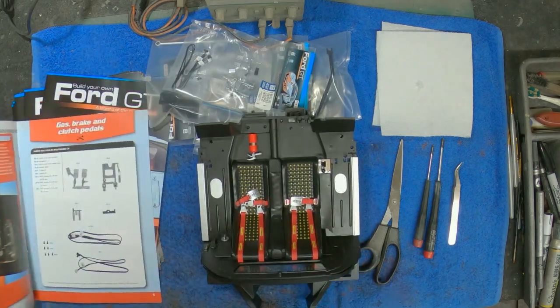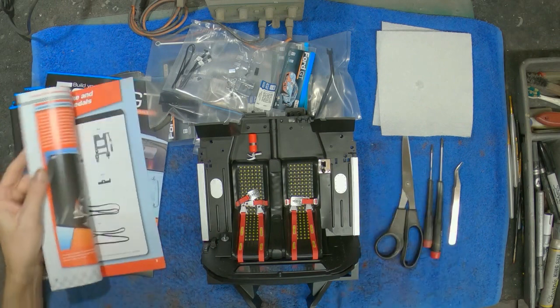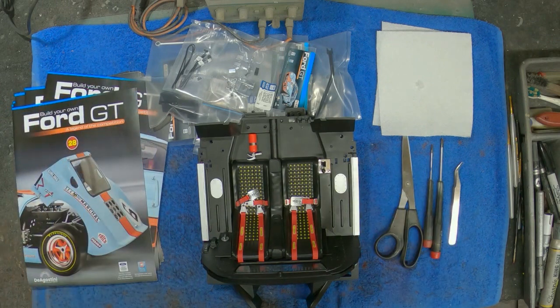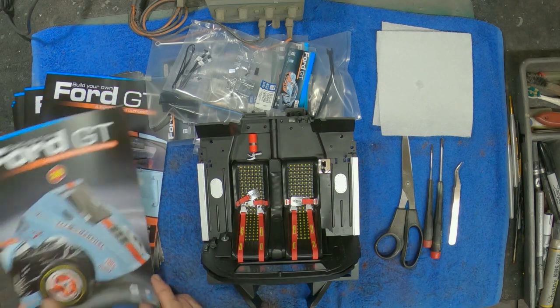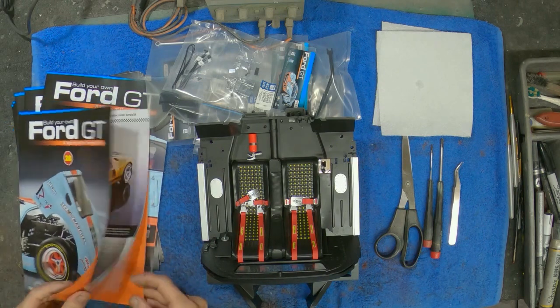You guys remember where we left off with this? We got the beautiful seat belts installed, the seats and all that. Did a little extra work on it here and there to bring up the detail on it. But let's take a look at what we're doing here with this.